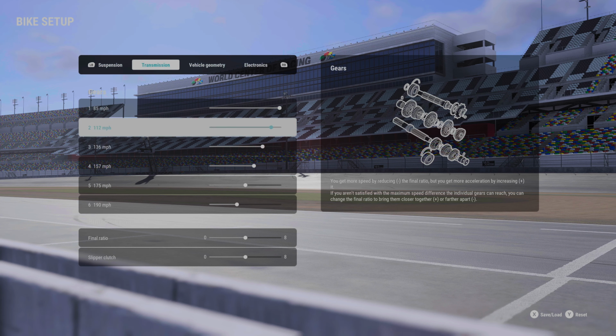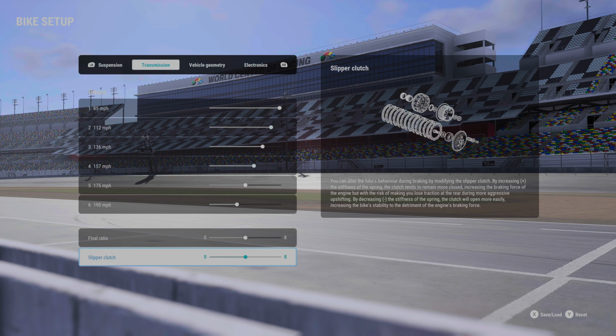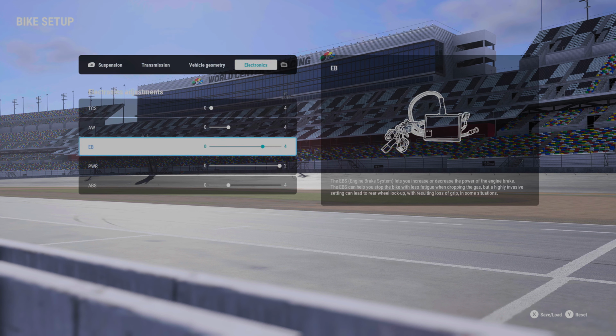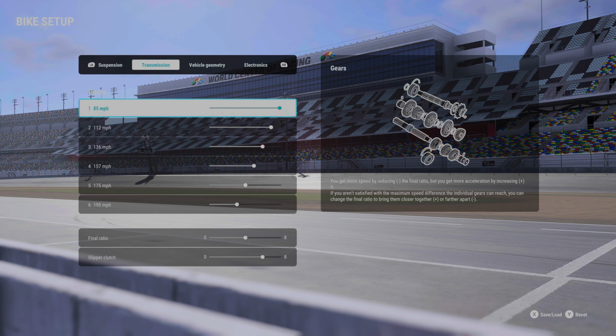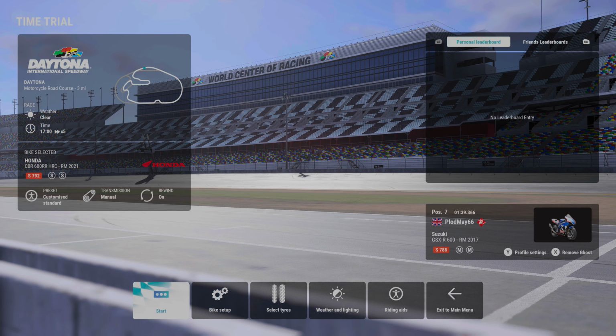Setup wise, this is going to sound weird, right? But we've got 4 settings on the slipper clutch. So I'm going to go up 2, but then down 1, because I think the slipper clutch is a bit too aggressive. We'll see if that makes it better. We'll put a soft on, because the corners weren't as bad as I thought. And let's see.